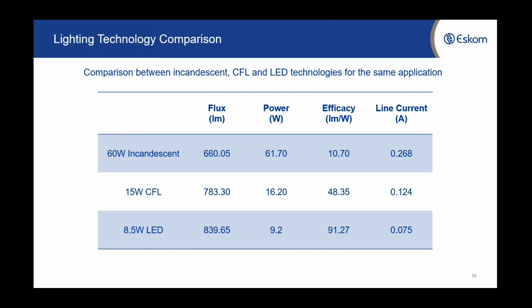If we compare lighting technologies, here's an example that we've done in our laboratory with a 60-watt incandescent lamp, a 15-watt compact fluorescent, and an 8.5-watt LED. The 60-watt incandescent we have in the lab produces 660 lumens. And lumens, as I mentioned, is a measurement of light from a source. It consumes 61.7 watts of power. It only has an efficacy of 10.7 lumens per watt and a line current of 0.268 amps.